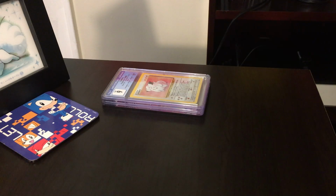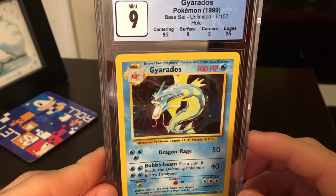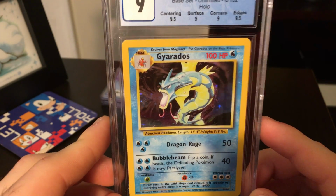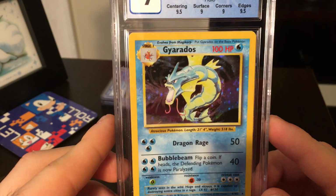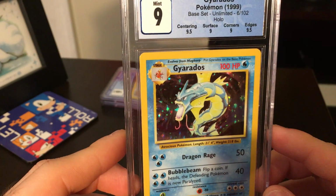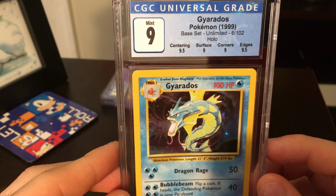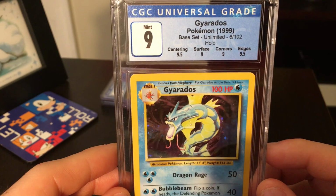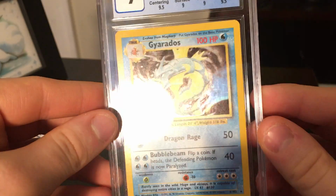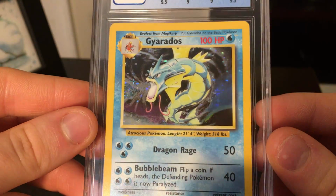Then my Gyarados got a 9. 9.5 centering, 9 surface, 9 corners, 9.5 edges. Now this I am pretty happy about because this is a really strong 9. This is like as strong as a 9 can get without becoming a 9.5 overall. Because if surface or corners was a 9.5, this would be a 9.5 overall, which is pretty incredible. So this is a very strong copy.